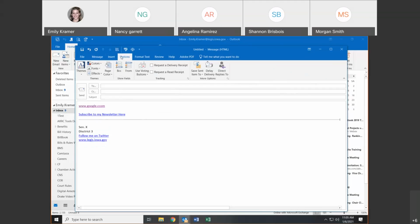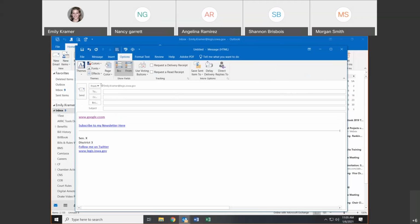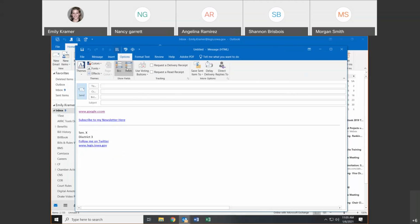BCC, just like up here in the quick access toolbar, this just puts in that field or removes that field. It's just a toggle. From, this is if you have multiple accounts. I sometimes send on behalf of the help desk or on behalf of myself. So that's how I can change who it comes from. You guys won't have that. You just have the one email account. And then there's fun options like using voting buttons. You'll never use that.